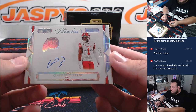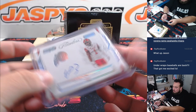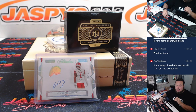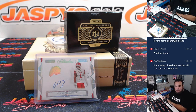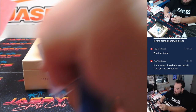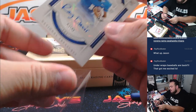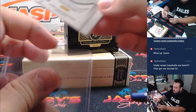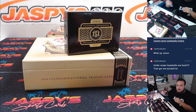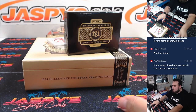Then we have a Clark Phillips the third, to 25. That's going to go to the Atlanta Falcons. From Lakewood, actually. Nice. Then we have a Ray Davis /99. Ray Davis, of course, is a Buffalo Bill. And I got to go play for a team that's going to contend for a title. Yeah, I think there's obviously the connection and loyalty and the fan base, everything.